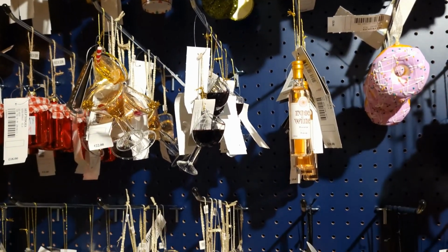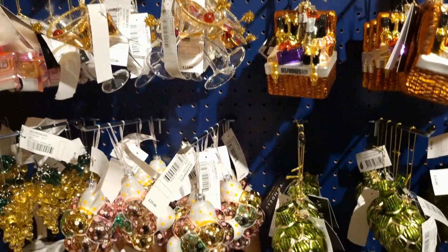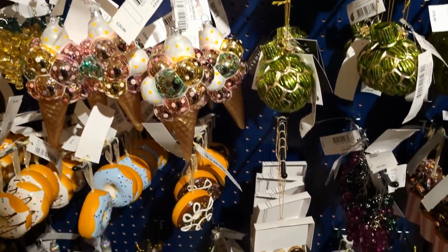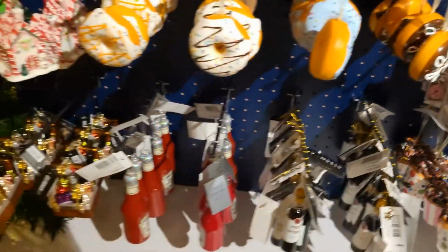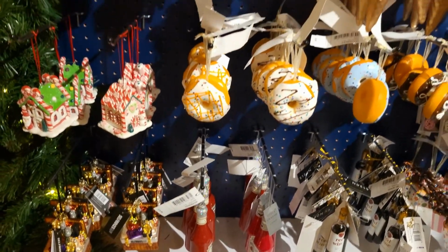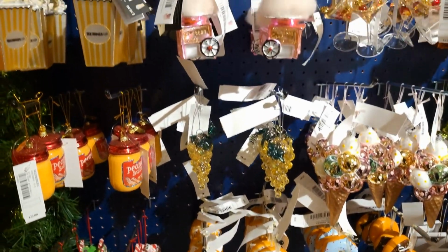Here we have even more food, including a donut and cocktails and so much more. Look at that ice cream, that looks delicious. And the donuts in the donut box, they even say donuts on the top of the box. Detail.